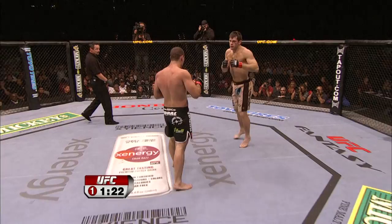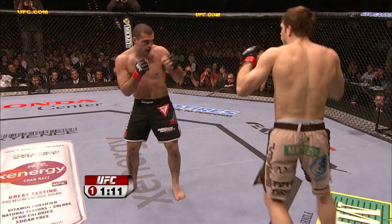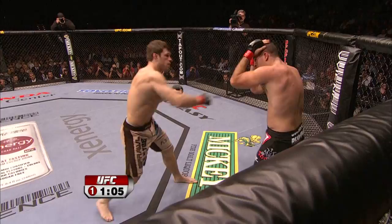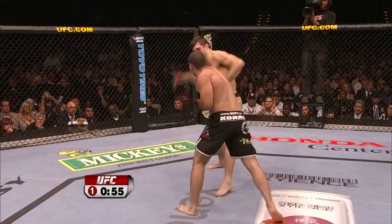Well, what I like about what he's doing now in this stand-up, he's being very intelligent with it. He's moving around more, giving more angles. The exchange of kicks. Jab connected. Left hook by Forrest. There's a mouse on the forehead of Shogun. That's a big knock. Shogun forward with the right. Forrest switches directions nicely, but he ate one. Shogun, and the takedown by Shogun.